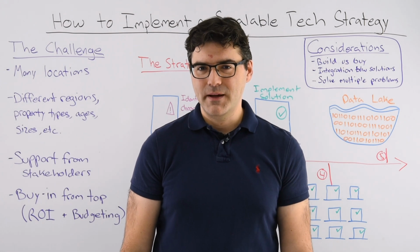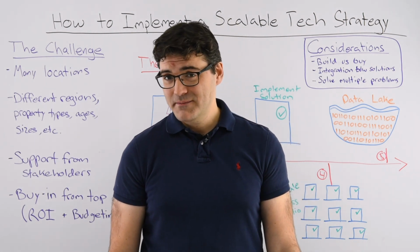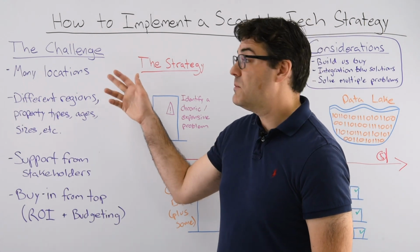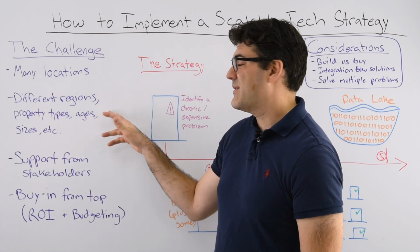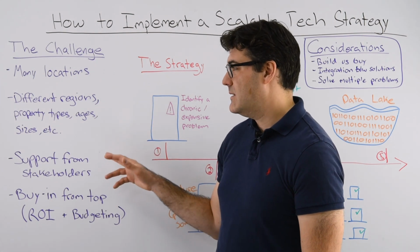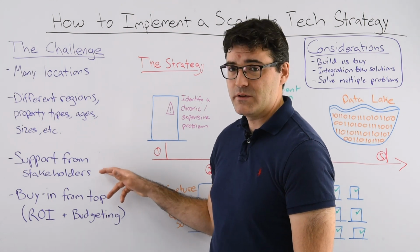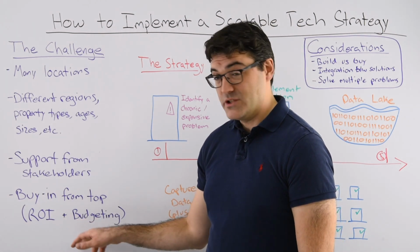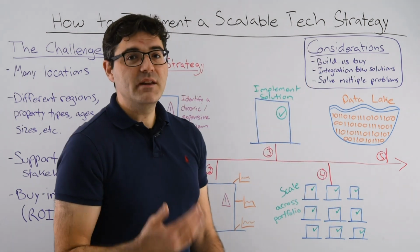And today we're going to talk about how to implement a scalable tech strategy across a building portfolio. If it were easy, everyone would be doing it, but there are multiple challenges. One, you may have multiple buildings in different places, different types of buildings, commercial, residential, etc., different ages, different sizes, and considering all that, to implement the strategy to deal with your tech, with your data, you need to get support across multiple stakeholders. But most importantly, from the top, you need to get budget, so you need to demonstrate ROI.